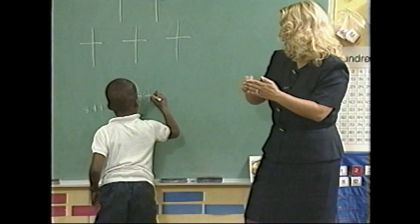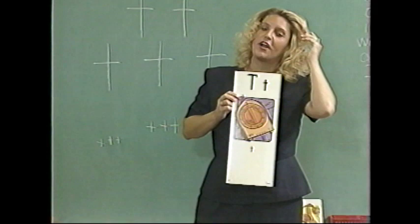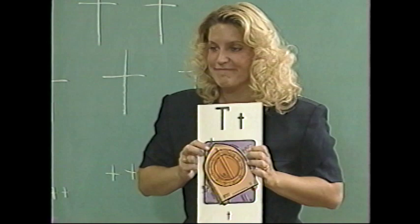Fabulous. Let's review. Who knows the name of the card? Who knows the name of the card? Sarah, what's the name of the card? The name of the card is... The name of this card, the name of the picture.